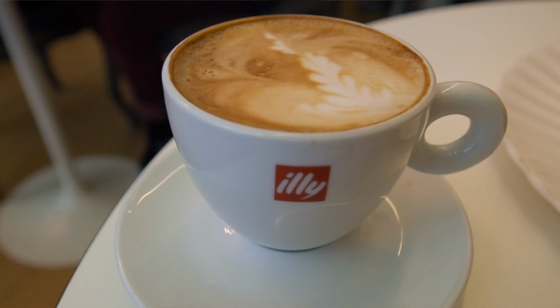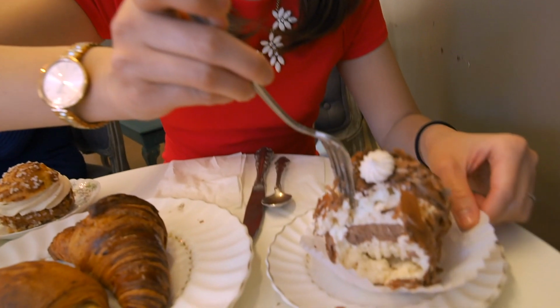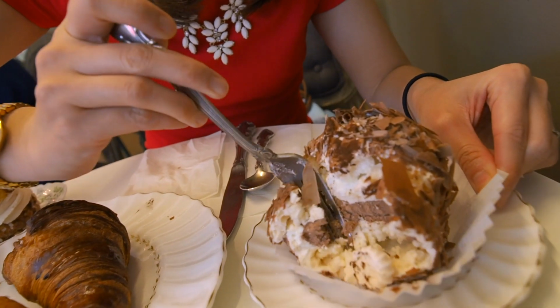I feel like I'm eating snow. So smooth and soft, and it's not super sweet. I really feel like I'm eating chocolate snow. This is amazing. By the way, our latte isn't sweetened, so it goes really well with our sweet pastry. Gotta have another bite. It's almost like ice cream too.